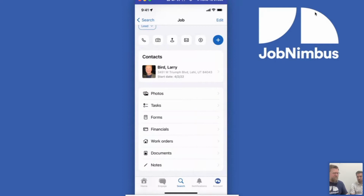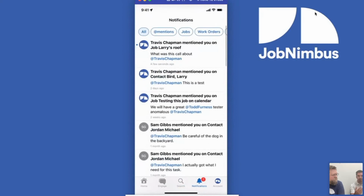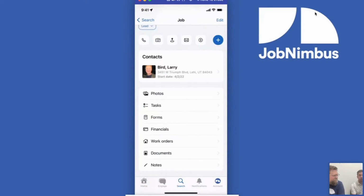Great. And then just so you know, that notification will show up in Travis's push notification history, as well as in the notification tab there. You'll see we're actually logged in as Travis, and so you'll see that right there. Now, another thing here to note is one thing we wanted to make sure was easily accessible.